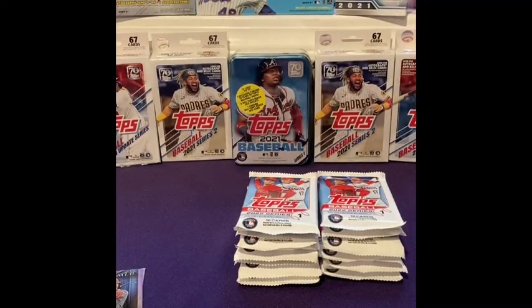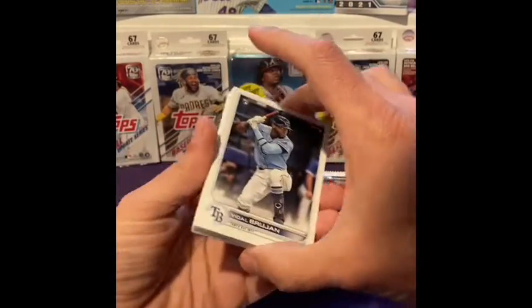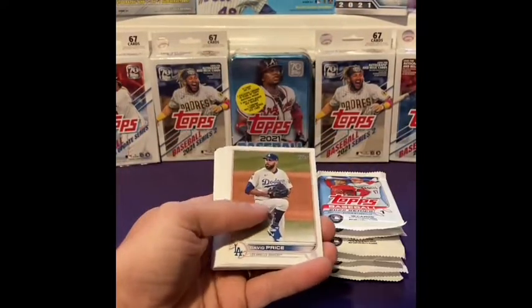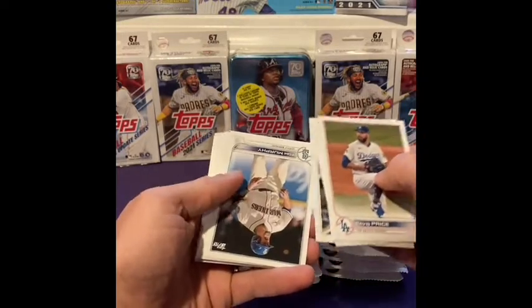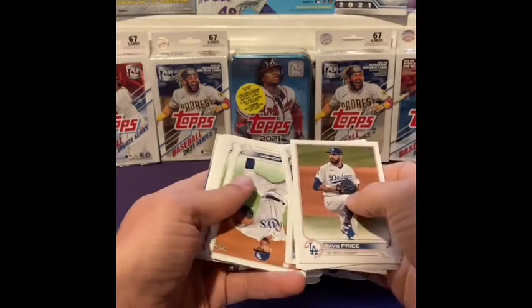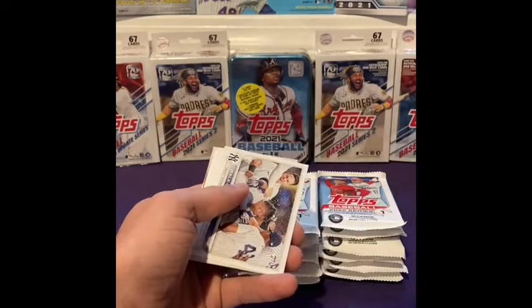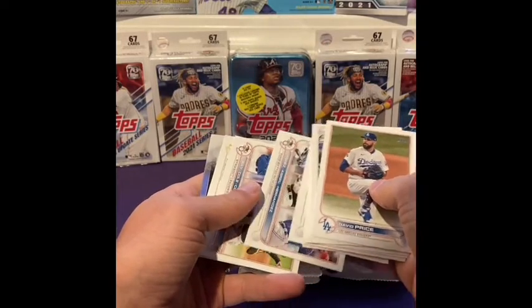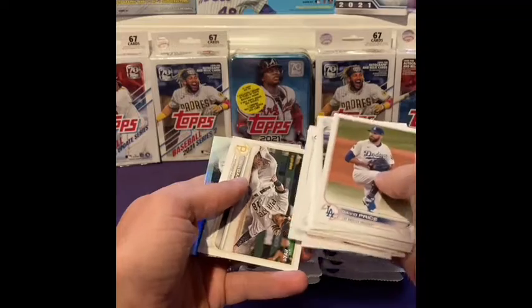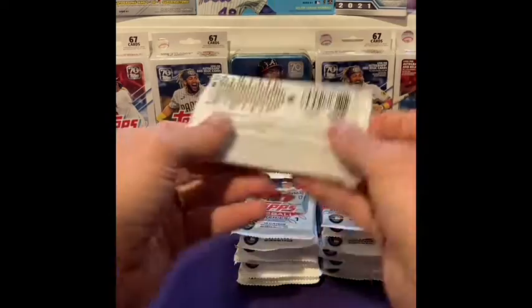I feel like the hit rates had a sweet spot with regards to the product release where stuff was coming out of boxes and it was a decent set of odds. But lately, it has just gone completely cold. And other than a couple here or there, this product is so watered down with base, it's just not even funny and not even fun at this point. It's a Ben Gamel. There's no inserts in that at all. It's just kind of garbage.